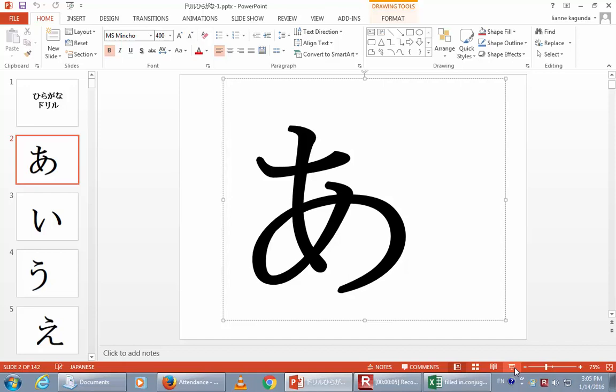The question was, why does the stroke order matter? And it has to do with handwriting, both your own and other people's. If you're trying to develop good, clear handwriting in Japanese, this is the stroke order the Japanese people have been using for over 1,000 years.